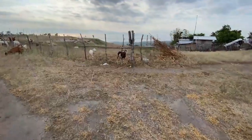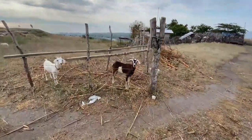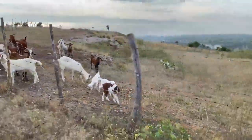But right now, I'm going to go do a little animal interaction. There's goats all over this farm. I love goats, one of my favorite animals. So I wanna go touch them, play with them. So let's go do that. Look at these little pipsqueaks. Hello goats, hello goats. They're so cute. Look at these little guys. Oh, look at the babies.